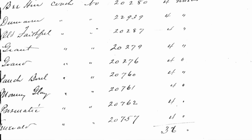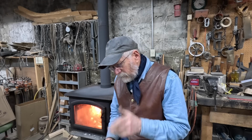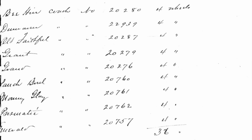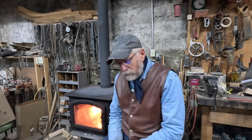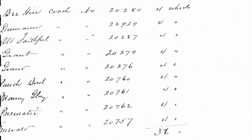And it's giving a bunch of these coach names and their serial numbers back in 1908. So one of the things I like about this last entry that I just showed you, when all these wheels are sent back to Abbott and Downing to be retired and repainted, is the numbers on these. If you look at the very first one, it says Beehive 2280. And then down the next one to Old Faithful 2287. Remember the body that I just showed you with that number 2282. So this was produced somewhere between Beehive 2280 and Old Faithful 2287.